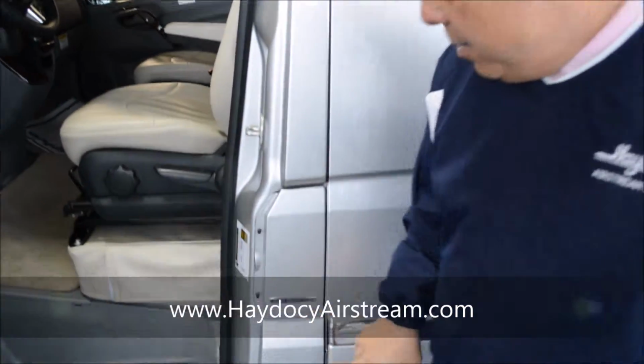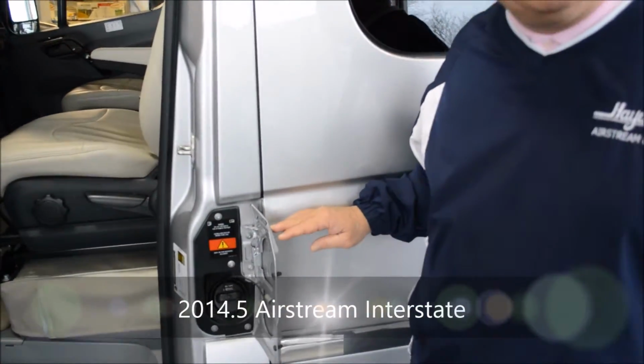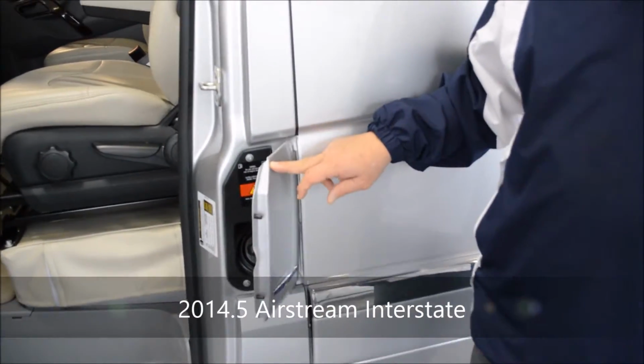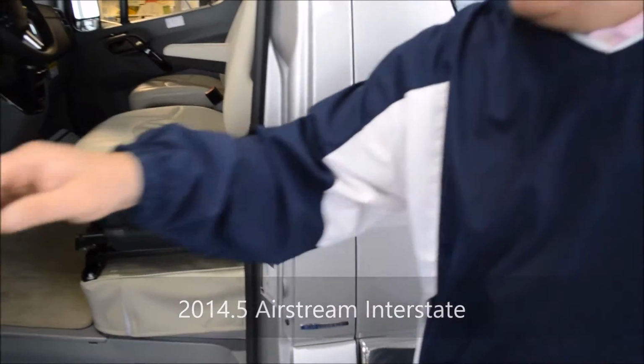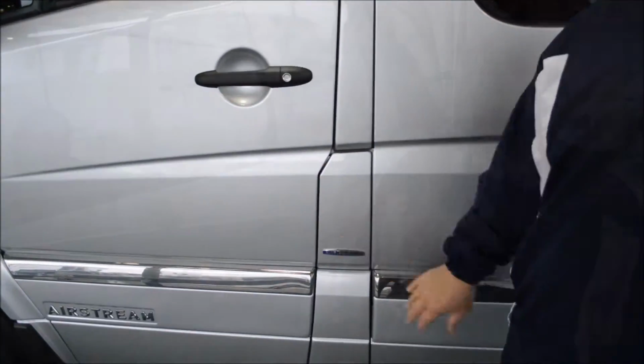Also, you have the Blue Efficiency diesel engine, 3.0 liter turbo diesel. I just got finished with a group of these guys who are swearing to me 24 miles per gallon. Pretty good gas mileage. Then, of course, I love the locking capability here, where you can close your port and then lock, and when you shut the door, it locks that entire system into place.